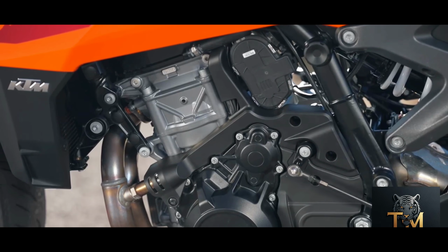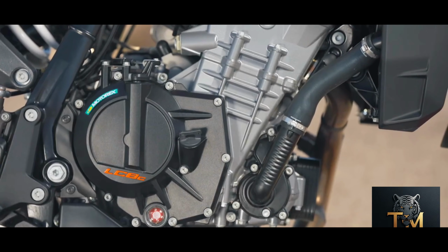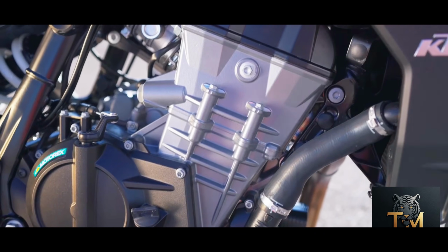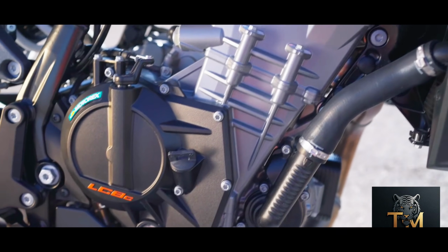Now, let's move to the engine sector, and for this bike, KTM is relying on that new LC8C engine, although the name is just like the 990 Duke. But make no mistake, this is a 947cc twin engine. Even though the name is LC8C, like the 790 or 890, it is actually a completely new design. Both the bore and stroke are larger than the previous engine. Almost every major internal component has been changed.